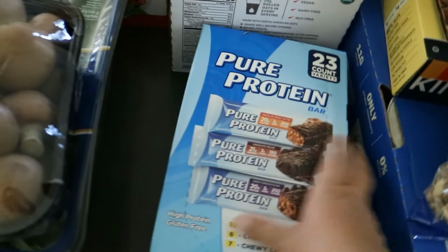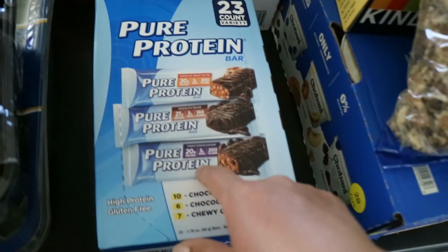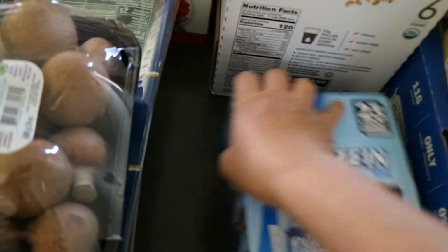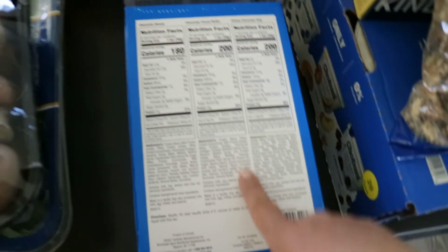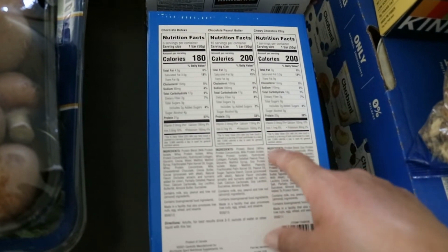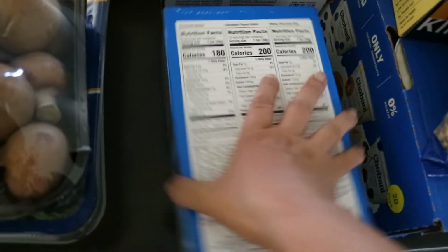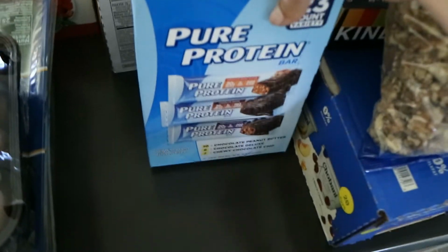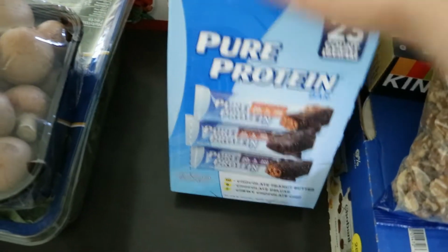Oh, we went with these protein bars this time around. These aren't actually my very favorite. The ingredients, I think, these have sucralose in them, so if that's something you are trying to avoid, that's why we weren't getting them. But honestly, they were on sale and they were less than the Costco version, so we just went with this for this month.